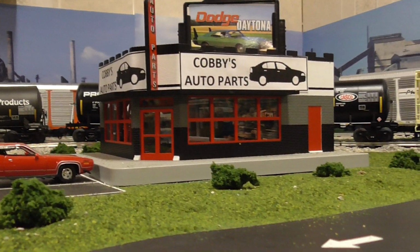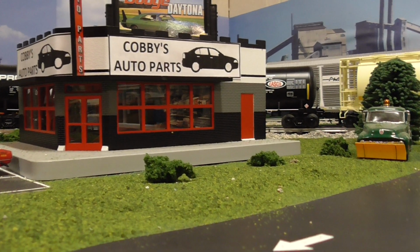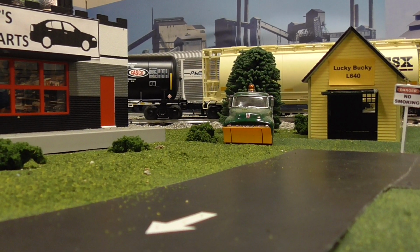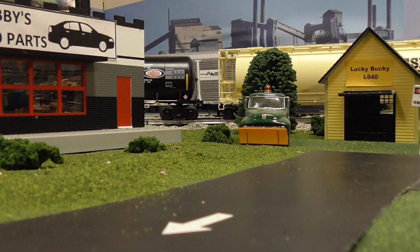And then there's the local parts department. And then there's Lucky Bucky's garage where he works on his stock car for dirt track racing.